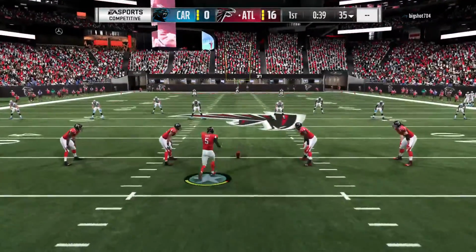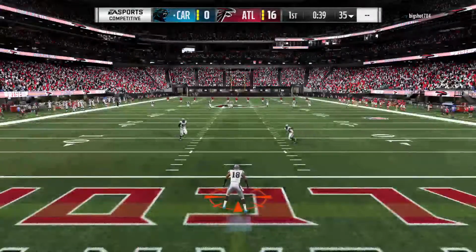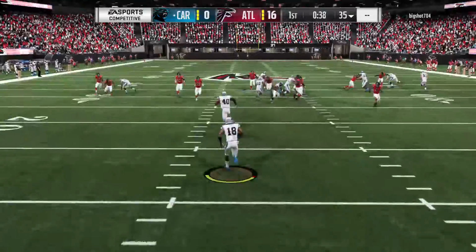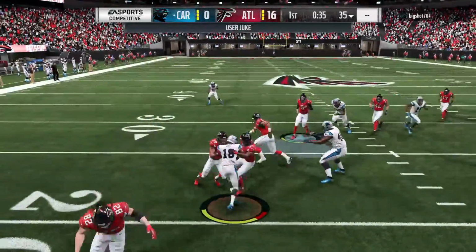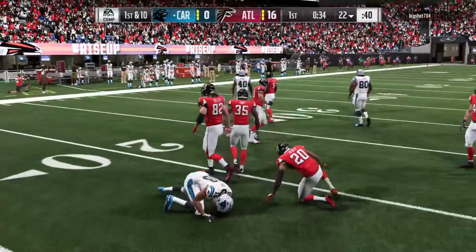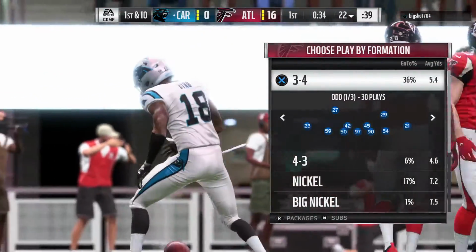Here's Bosher to kick it away. This is fielded a couple yards deep. And he'll get it up past the 20 to the 22-yard line. Carolina takes the field again here.